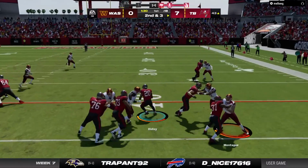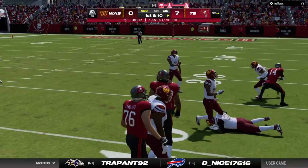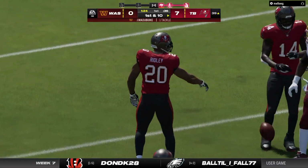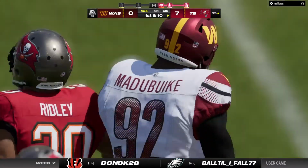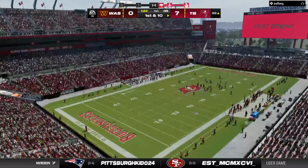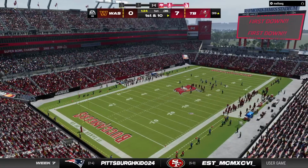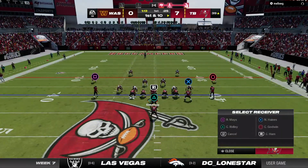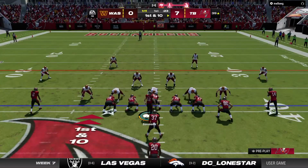This is Ridley, and he'll get it inside the 40 to the 39. 4 yards the pickup, 1st down. Well, they came into this game saying it was important that they set the tone and show that they can run the football. I believe that they've done that here in the 1st quarter. So from the 39 now, they'll come up on a 1st and 10.